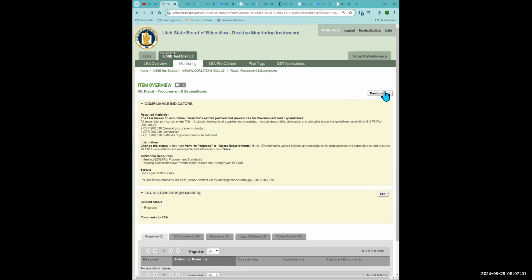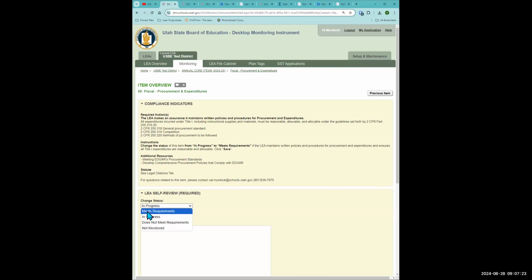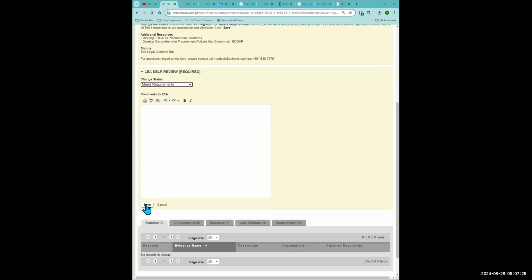And going on to the last item, procurement and expenditures. You're just making an assurance that you have written policies and procedures. All these written policies and procedures are required when you get monitored. So even though you don't have to upload them here, you will be required to upload them for monitoring purposes. You change that to meets requirements and save.